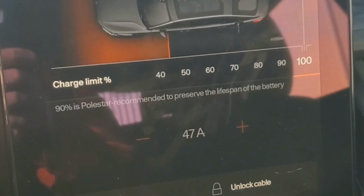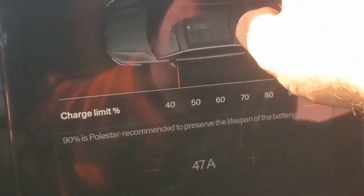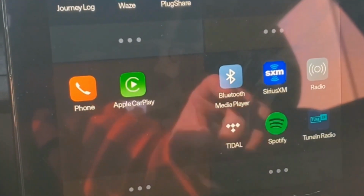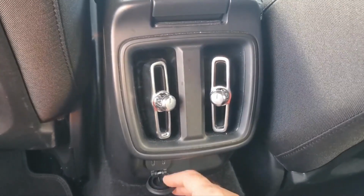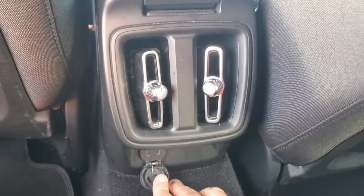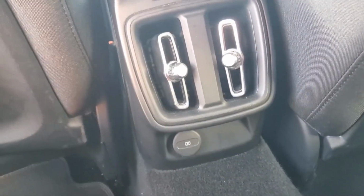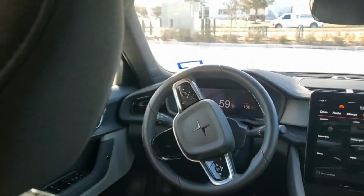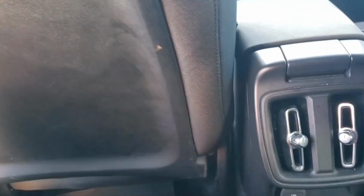The car is charging right now. And we can sit here and watch YouTube or listen to music while we do. And in the back seat, there is two USB-C outlets in what you would think logically looks like a cigarette lighter adapter, but it is not a 12-volt power like for a cigarette lighter. It's just USB-C.